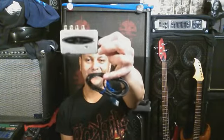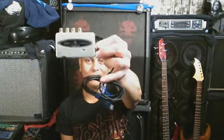Another one here. I don't even know how old this thing is. Am I holding it right? Oh, no, I'm not. This is Behringer's U-Control. This is like the oldest rock and roll internet interface, whatever. I don't know what to call this thing. It has a wonderful name. U-Control, the UCA202.